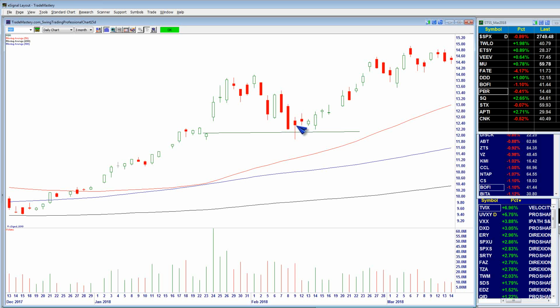So once it got under the window and got back above it, one great strategy is you could think about buying it. And this way, you're only risking, if it closes under, let's say, 12, just a few cents. And your upside target would be the most recent high before that, multi-tested resistance right around 14. It's a really nice risk reward. Right, and it's good numbers.